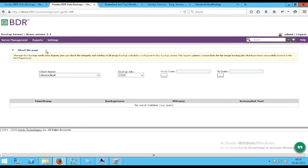a disaster, right? And this report will help you to make proactive decisions, because you will not be surprised when it comes to disaster. You know for sure exactly when your backups are not available and for which dates your backups are available. That way, it's going to greatly help you in making decisions regarding restores.